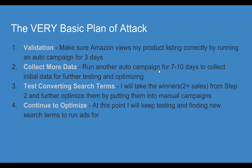The fourth step, and you'll be doing this forever, is continue to optimize your pay-per-click ads and campaigns. At this point, we'll probably have a couple good campaigns that we have, but you should never stop testing. You should never settle on a campaign and think it's going to be profitable for the rest of its life, because it's not. You need to continually test, optimize, add, subtract keywords and continually try to make the best campaigns as possible. So that's the fourth step, but you'll be doing this fourth step pretty much for as long as you're running these pay-per-click campaigns.